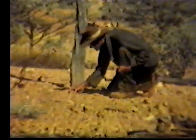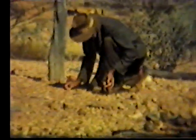Here we are at the old miners' camp, specking away. We did find some lovely pieces of colour here this day. Some of them were quite cuttable and did show that beautiful material came from this area.